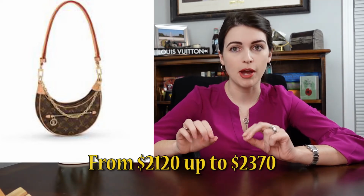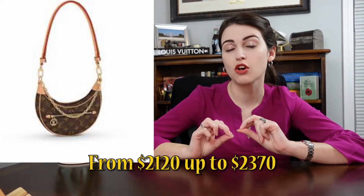And I think that versatility of the bag, even though it is a smaller bag, is great. It has a classic shape because it's sort of in that hobo shape, and I think the details on it are really beautiful. I think it's really different while still being classic and on trend, and that's a very hard balance to find these days. But I definitely think that even at the new price, which I'll have listed down here, and it went up I think about $200, this bag is still worth looking at.